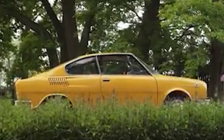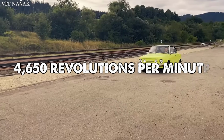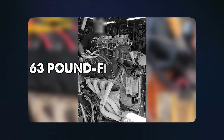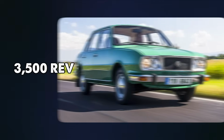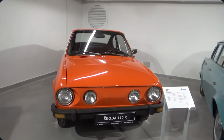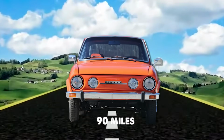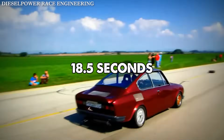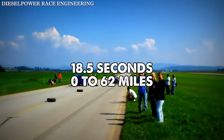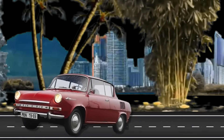Under the rear hood was a 1,107 cubic centimeter inline-4 engine with overhead valves. It made around 52 horsepower at 4,650 revolutions per minute and produced 63 pound-feet of torque at 3,500 revolutions per minute. The car had a 4-speed manual transmission and could reach a top speed of about 90 miles per hour. It took 18.5 seconds to go from 0 to 62 miles per hour. Not exactly fast, but it got the job done, and it looked good doing it.